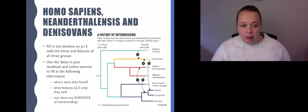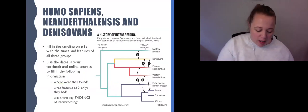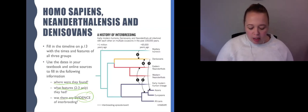There's a timeline on page 13 for you to fill in the times, and I think I've given you blank boxes. You just need to fill in which one's Neanderthals, which one's Denisovans, which one is Homo sapiens. And you can use your textbook and the dates on PowerPoint and online sources to fill in some information. Where did we find them? What features? 2 to 3 only. And was there any evidence of interbreeding?